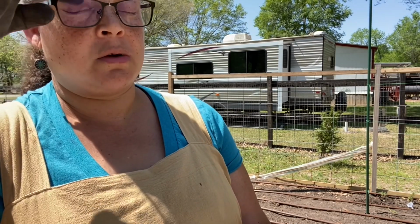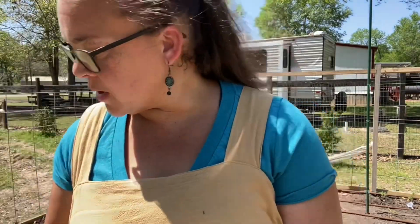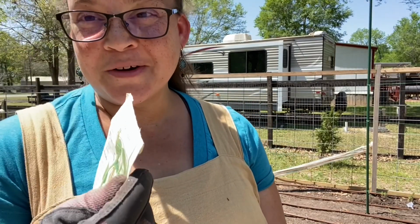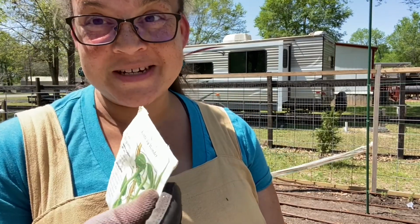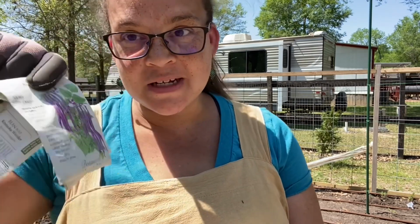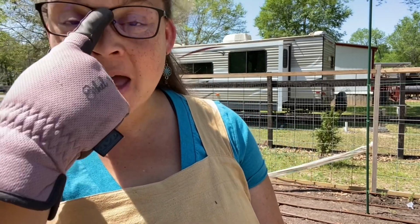Y'all just hang in here with me while I think it out. Okay, so the garden bean is just gonna go somewhere else. That's done. So, Kentucky Wonder is going on the teepee for sure. Final answer. And then around it, I'm gonna do the purple and the spotted. See why it takes me so long to do anything?